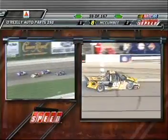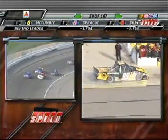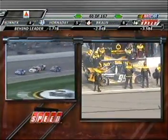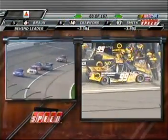A lot of damage to the right side of that truck as they will go to work on it and see if they can get it back out on the racetrack. That's behind the wall work they're going to have to do there. And they're taking a look at it.